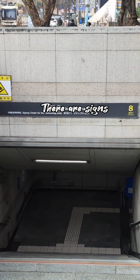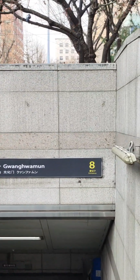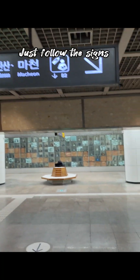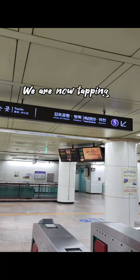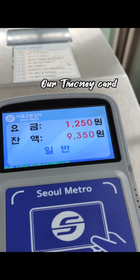There are signs. We are going to line 5. Just follow the signs. It's also color-coded. We are now tapping our Tmoney card.